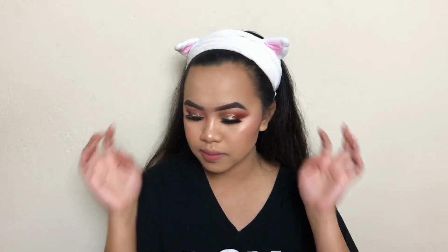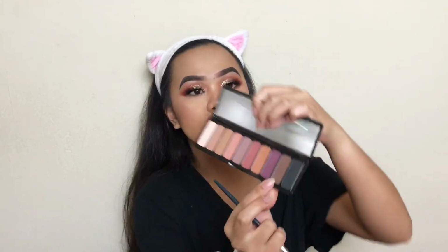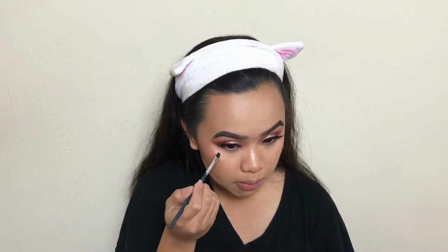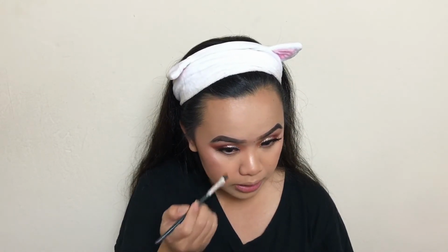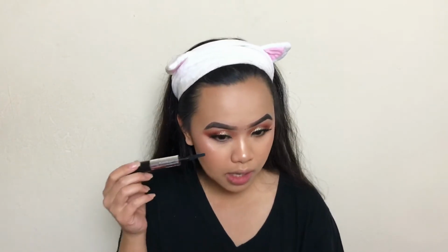We're not done with the eyes. So with a mini flat brush, I'm gonna go back with the e.l.f. Matte for Matte. I'm gonna grab this brown shade right here, and I'm gonna apply it below my lash line. And then I'm gonna grab the same mascara that I used earlier, but I'm only gonna be using the primer. I know it's weird, but I like the finish that it gives me. So that's all for the eyes.